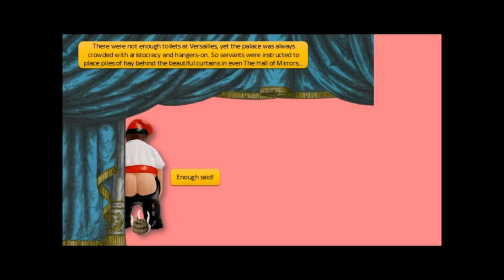There were not enough toilets at Versailles, yet the palace was always crowded with aristocracy and hangers-on and toadies and friends and suckers-uppers. So get this. Servants were instructed to place piles of hay behind the beautiful curtains, even in the Hall of Mirrors. And then aristocrats, so beautifully dressed with their panniers and their powder, would go behind the curtains, even in the middle of a banquet where there was food, and do their business. They'd have a wee, or worse. Enough said about that. And then in the morning, servants were expected to clean up human feces. Nice.